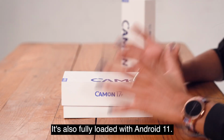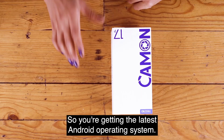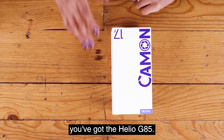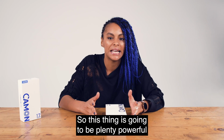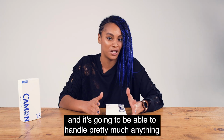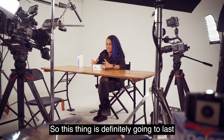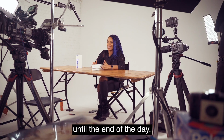It's also fully loaded with Android 11, so you're getting the latest Android operating system. Under the hood, when it comes to the engine, you've got the Helio G85. So this thing is going to be plenty powerful and it's going to be able to handle pretty much anything you throw at it. When it comes to the battery, you're looking at 5,000 milliamps. So this thing is definitely going to last until the end of the day.